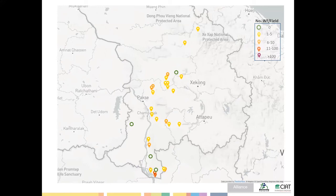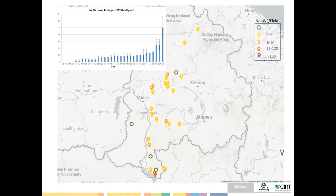But in the south, as Noi showed about the CMD, we have some fields that have between 11 to 100. That is an average of 1. That means that this point here, one of these has 30 whiteflies in the field.